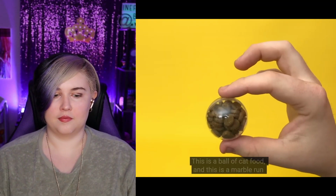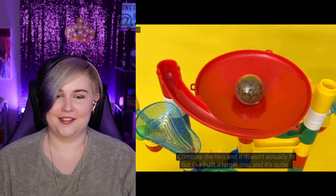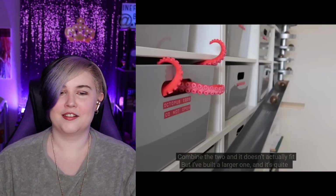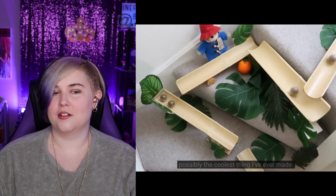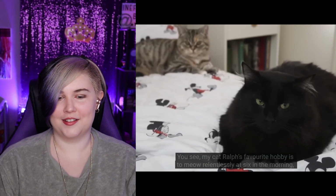This is a bowl of cat food, and this is a marble run. Combine the two, and it doesn't actually fit. I built a larger one, and it's quite possibly the coolest thing I've ever made. Oh my. You see, my cat Ralph's favourite hobby is to meow relentlessly at 6 in the morning.